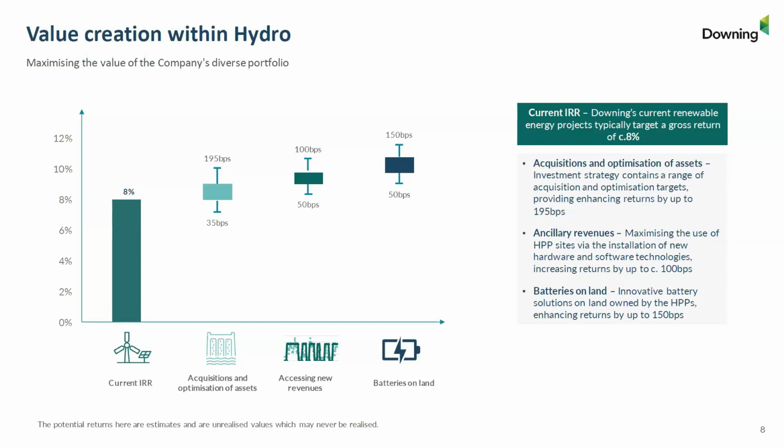Once you get to that scale, you start to get efficiencies of costs. So it costs you less to insure each individual plant. It costs you less to operate each individual plant. It costs you less to borrow, to take a mortgage out against each individual plant, because you've got a bigger portfolio and there's less risk associated with any individual plant.